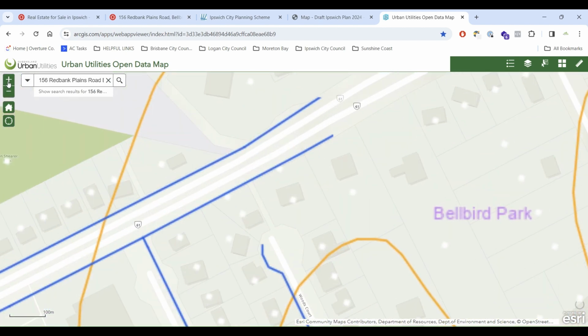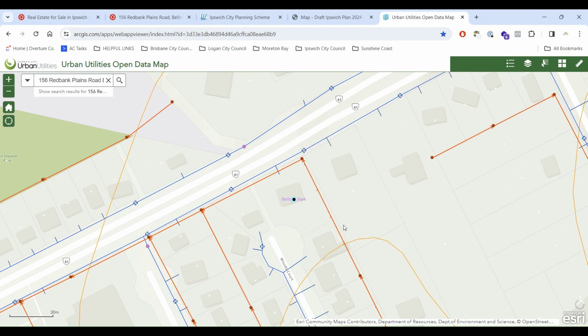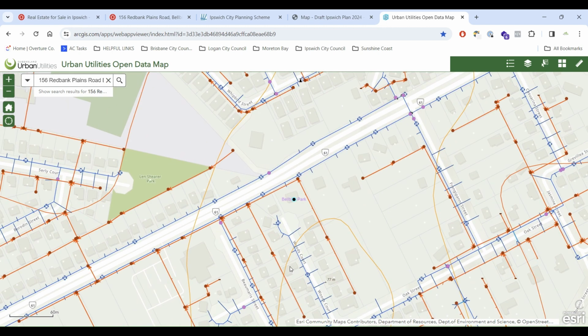All right. Zoom right in. So you can see these big contours, there and there, and then you can kind of just guess which way the site's going to be sloping based on those contours. The fact that the sewer is on the northern side and there's a contour here and here, and all of these lots have the sewer running down the back, you can assume that this all slopes that way. So you would be discharging stormwater onto Redbank Plains Road.